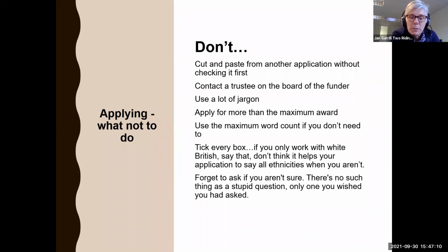Funnily enough, on our community foundations, the trustees aren't the final decision makers on our grants. We tend to have panels. Don't use a lot of jargon. We are generalists. We're not specialists in working with, I'll use maybe not a bad example, environmental. If you're talking about environmental issues and using lots of jargon, we won't know what you're talking about. Try and make it in plain English.